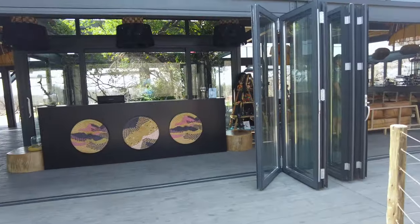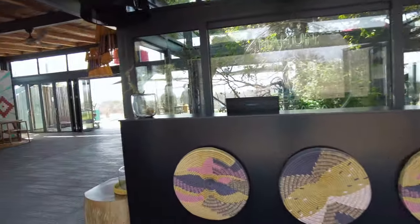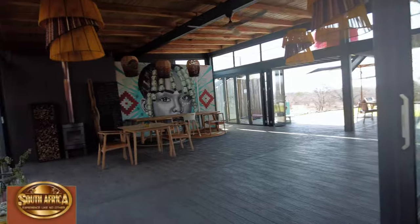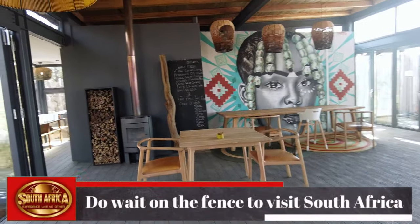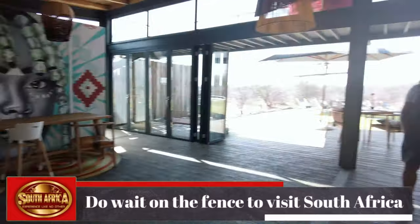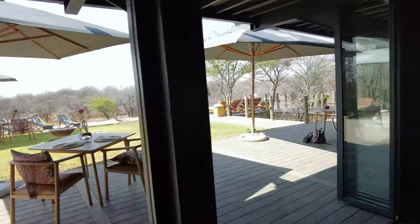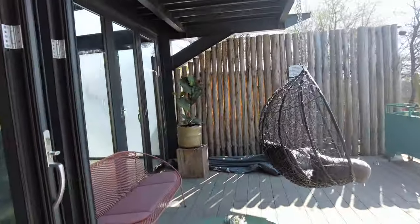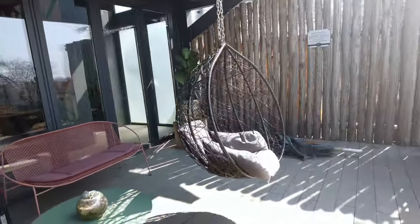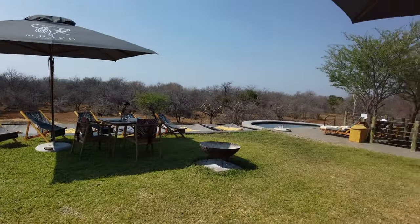So we have a deck up top you can go to. And then, of course, you can come this way, as you see. You got some artwork on the wall. Got everything. And then, of course, there goes Tasha. She's doing her thing. I'm ordering our lunch. Sure you are. And then, of course, in the evening, you can come out here and have a sit. And then you got all of this.